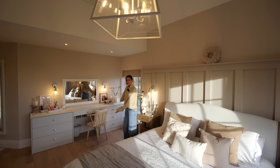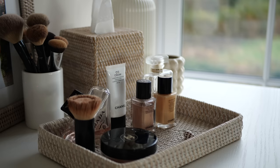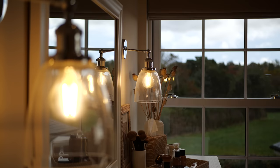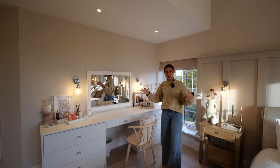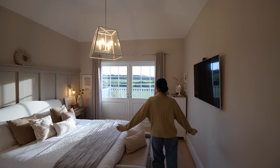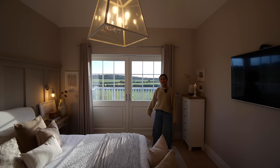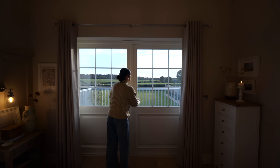Now this is probably my favourite part. This makeup station is really lovely. You've got plenty of storage, and the mirror, the lights and the windows are so ideal for makeup. Love the sash windows. The Sash Window Company, I think they're called, created these bespoke doors. They're almost double width, same as in the kitchen. And if I open them out, you can peek out onto the balcony.